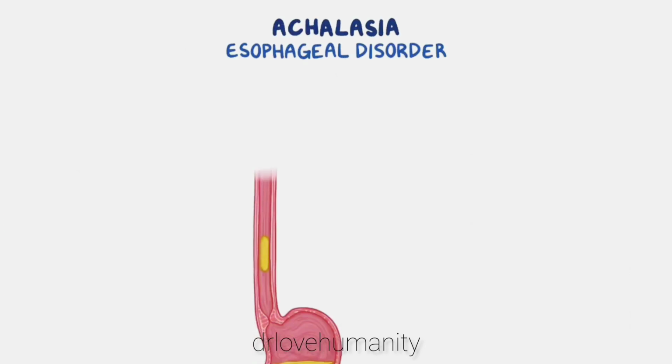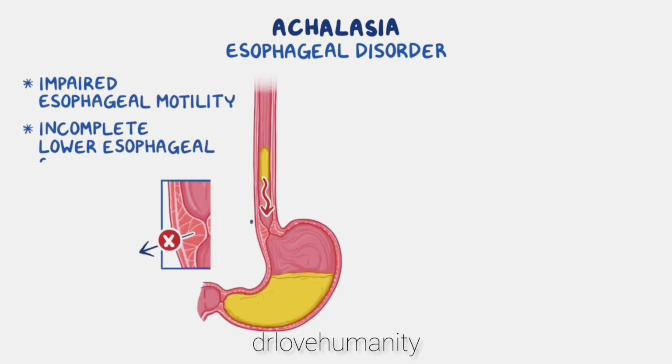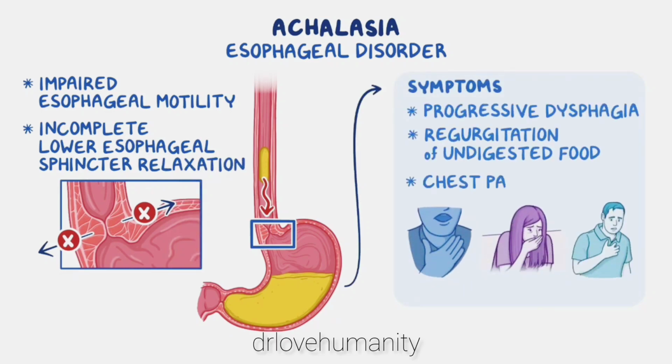Alright, as a quick recap. Achalasia is an esophageal disorder characterized by impaired esophageal motility and incomplete lower esophageal sphincter relaxation that causes progressive dysphagia, regurgitation of food, and chest pain.